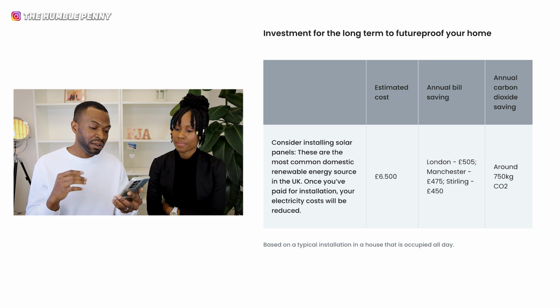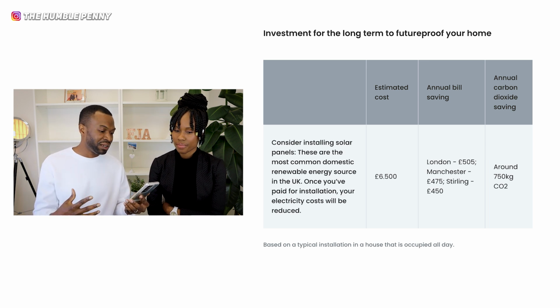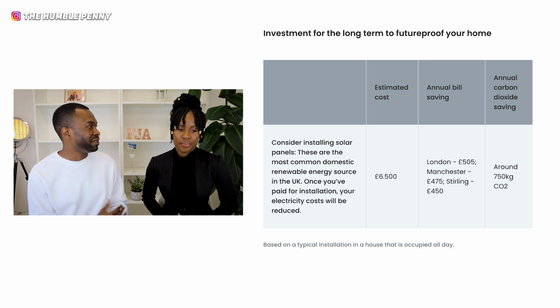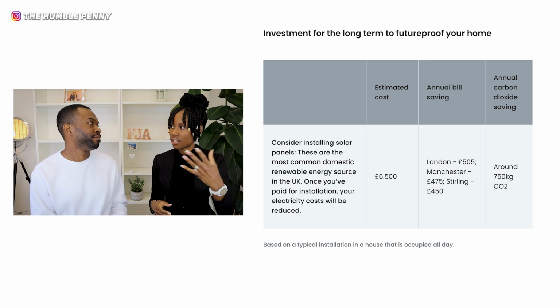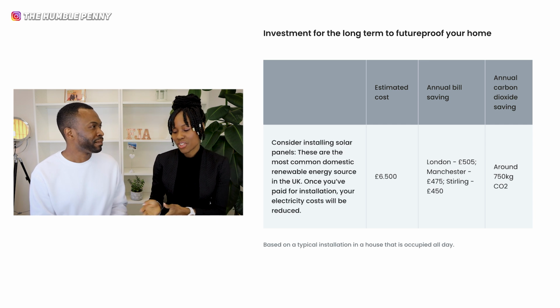Yeah, which is a big deal. Exactly, which is 750 kg of CO2 saved from doing this. And obviously you're less reliant on prices going up and down and stuff like that, because you're basically self-generating your own energy by doing that. And there's also a scheme where you can sell back some excess energy to the grid, right? And make money from your solar panels, which they've not actually mentioned in these figures.